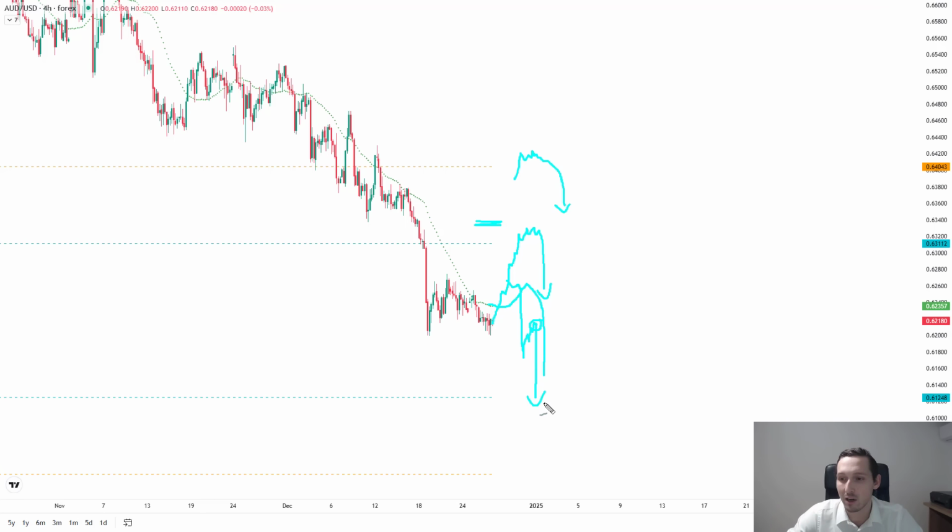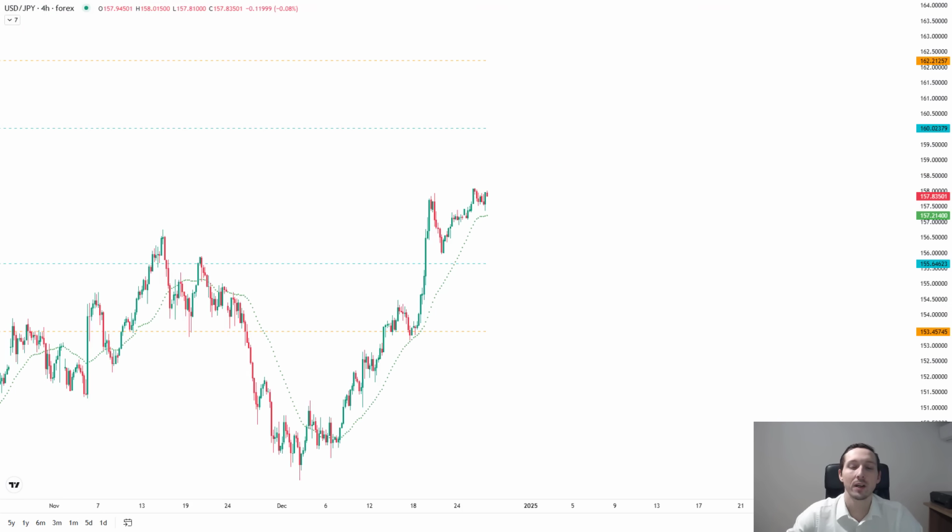So the profit taking area would be down below the 0.61248 next week for any intra-week shorts in Aussie dollar. Next is US dollar yen. I can either be long or do nothing.